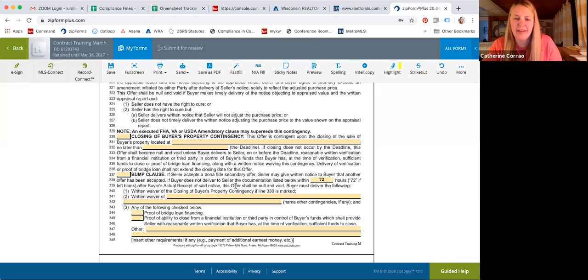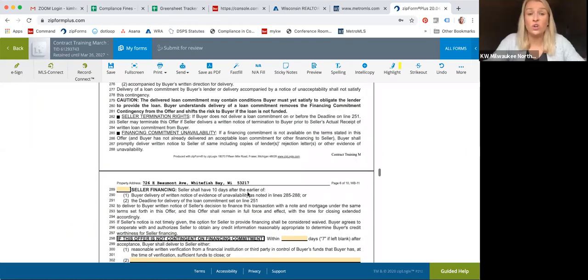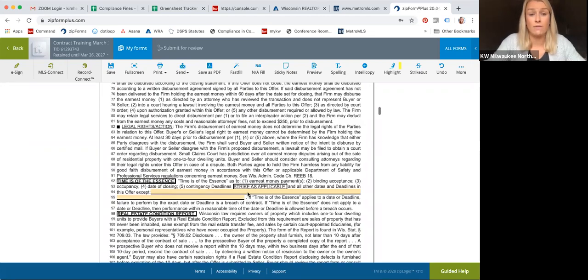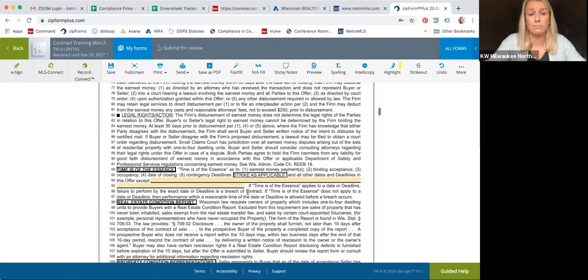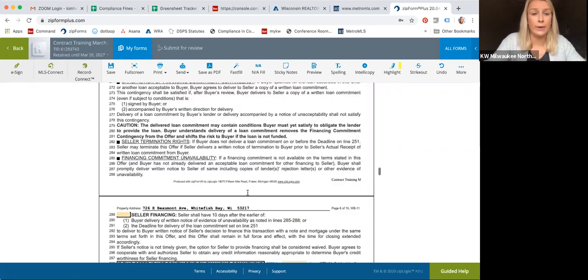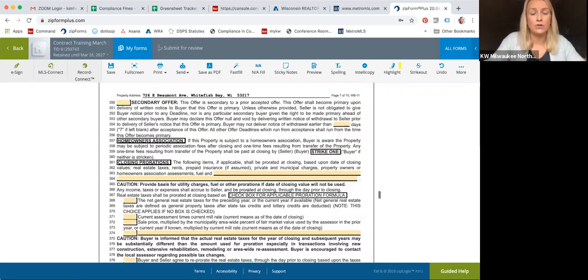How long can you hold on to that secondary offer without telling the buyer? So you can hold on to it as long as you want, really. You never have to notify the primary buyer. So let me jump to, that's actually a good segue, I was going to pull up the language for a secondary offer.